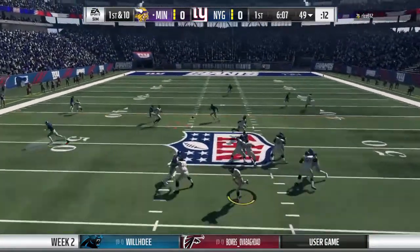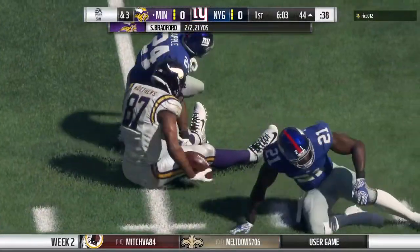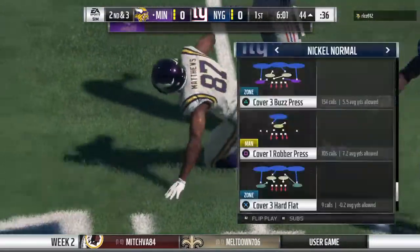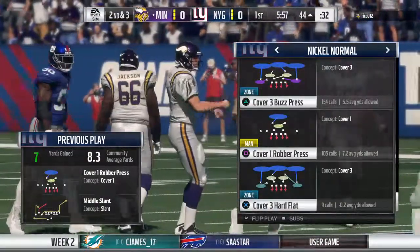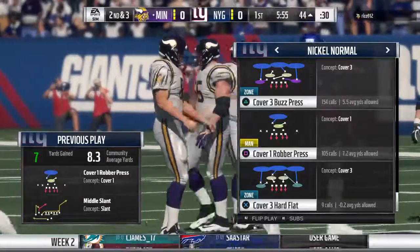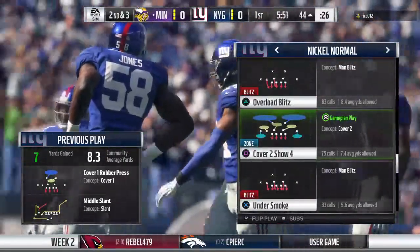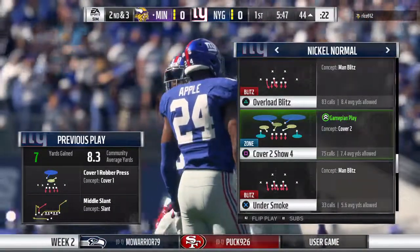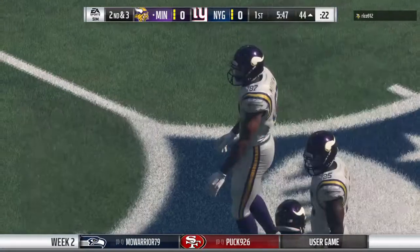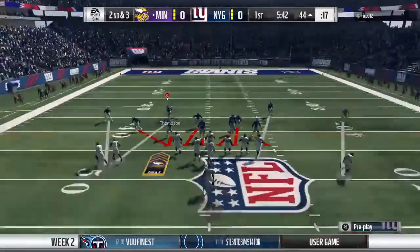Working out of the gun, Bradford. He targets Jordan Matthews, and it's caught. And he'll be taken down at the 44-yard line. 7 yards, the pickup on the pitch and catch. In today's football, where receivers break tackles, make people miss, get upfield for the extra yardage, when you see a play like that where it's caught and he's dropped on the spot, that's a big-time play by the defense. Offense staying ahead of the chains here, 2nd and 3.